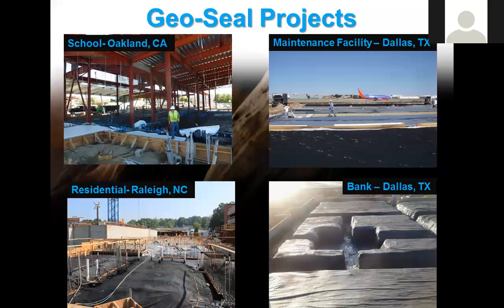So some other projects around the country, a school up in Oakland. This is under DTSC oversight. This was close to an old auto repair shop. A maintenance facility in Dallas. This was preemptively used there. Residential in Raleigh, North Carolina, that had vapor intrusion and waterproofing. This bank in Dallas, you can see a post-tension slab application, so using it around various foundations.